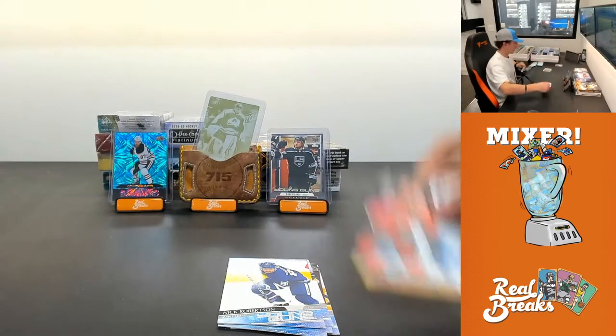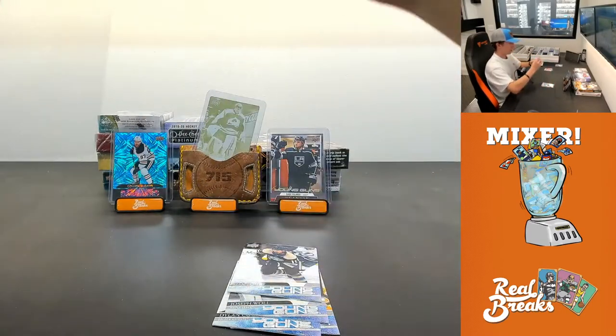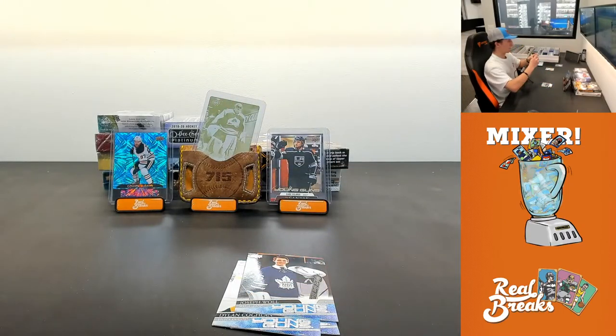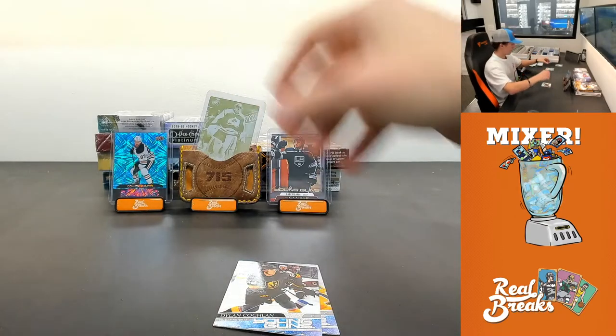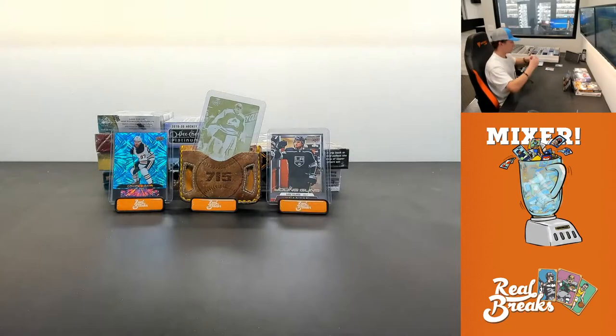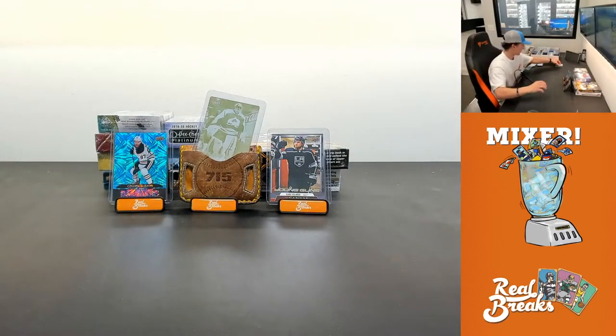Connor McDavid Dazzlers. Get all of our Young Guns sleeved up. Robertson and Foudy, I really like, John. So, I mean, really, really nice box there.